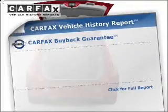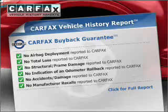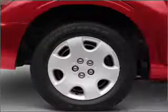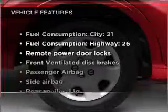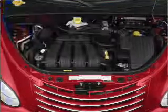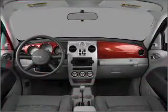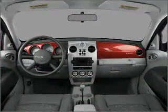Rest easy knowing this vehicle comes with a Carfax Vehicle History Report from Carfax, the most trusted provider of vehicle information. And with these notable features, you won't want to miss out on the opportunity to own this amazing vehicle. Power door locks, power windows, power steering, an AM/FM stereo with a CD player, an adjustable tilt steering wheel.